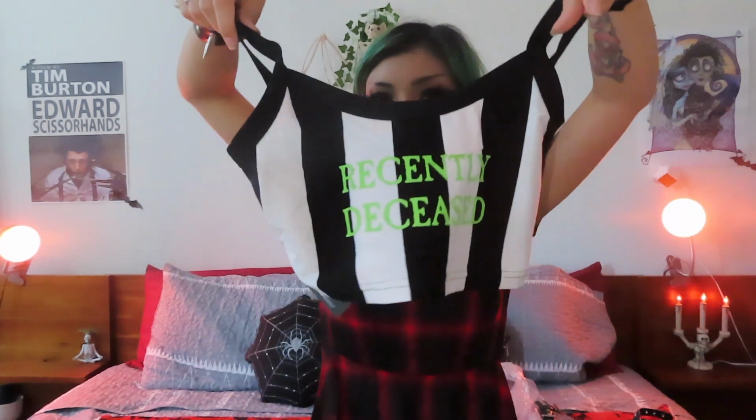I think they have matching pants to this, but I really wanted a tank top. And I'll probably wear this to bed, to be honest with you, just because it's so comfy. But I got this. And then I have one more thing from them, I think. Yes, I don't know what this is.